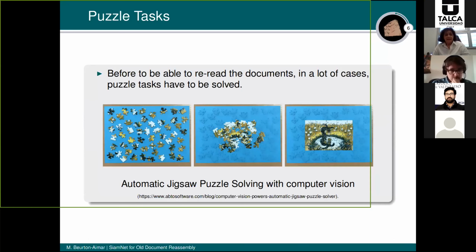This is a puzzle task. You can see this nice video, but I have not taken the risk to run the video inside the presentation, but it is a nice presentation on the web. You can see the address where you see that from a set of pieces, an algorithm is able to present again the original image by organizing all the pieces in the right way.